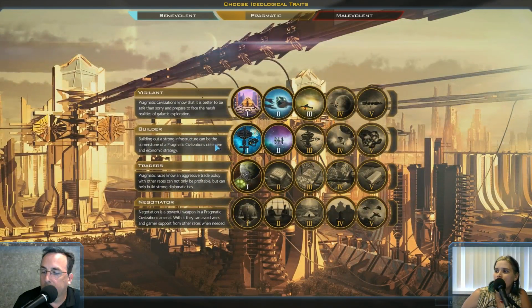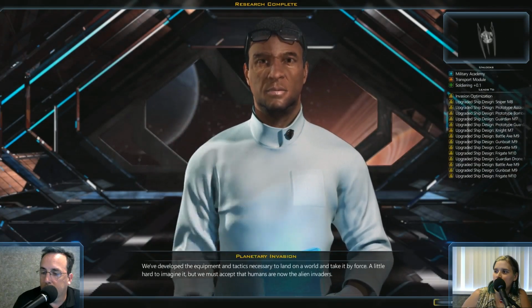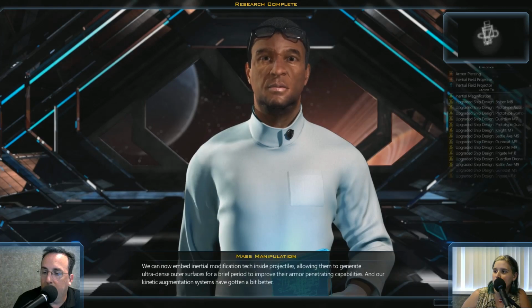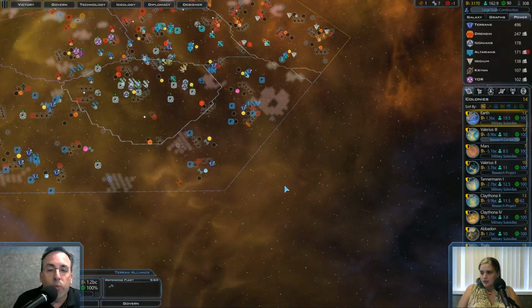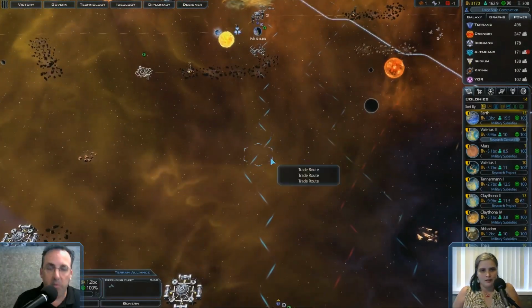Let's see. Could we see precise amounts of points that we need to get the next tech? Also, why don't we see trade freighters in the game once a trade route has been made so that we can plunder trade routes? Well, we were originally going to do raiding in a completely different way, and that is why you don't see them.